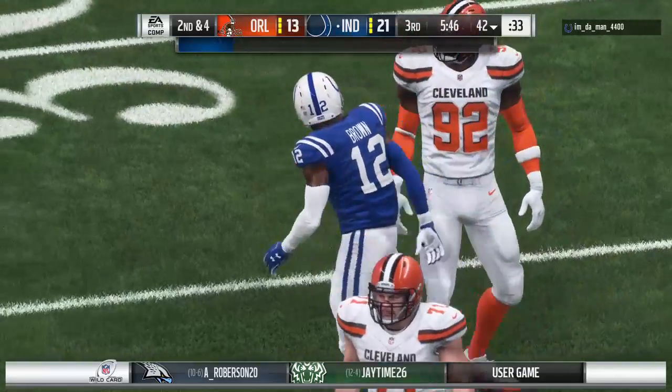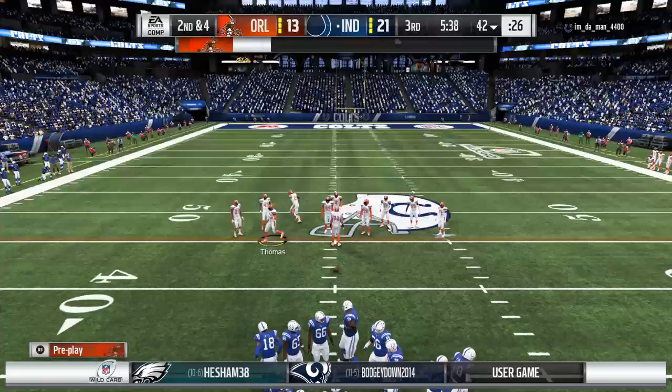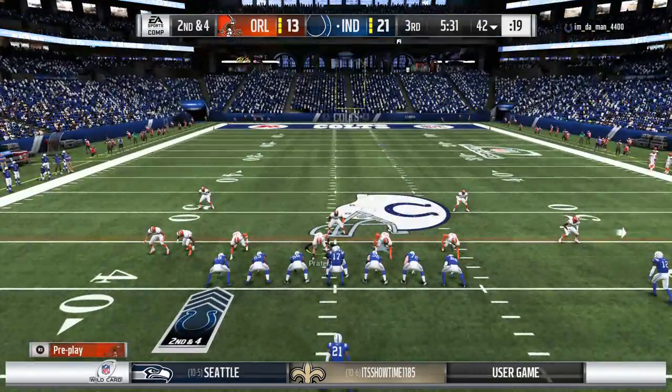He decided to run a hitch route. It really helps to have a guy who can turn it loose. And, boy, he rifled one in there on that one. Not much run after catch, but it worked really well. 6 yards was the pickup on the last completion, so here's 2nd and 4.